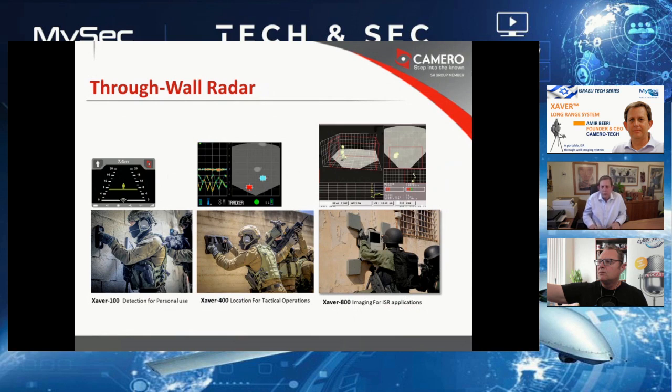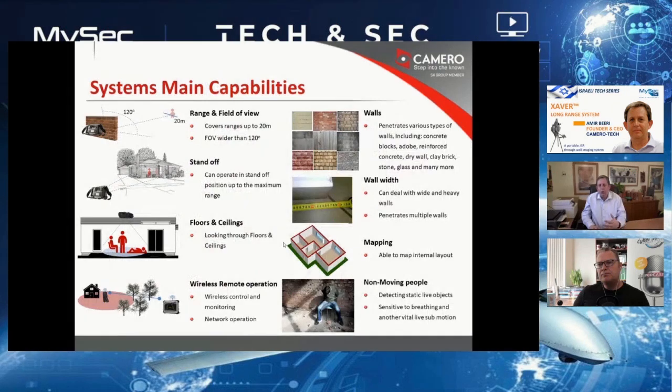All these can work now up to 20 meters, when the system can be attached to the wall or can work in standoff. And there are many options with these devices. It can work also through ceilings and floors. It can pass through multiple walls, including massive walls. It's very sensitive to very small movements like breathing that we cannot see with our naked eye, just the vital life movements, and more and more. But all is limited to about 20 meters. Right. What is new with the new device?